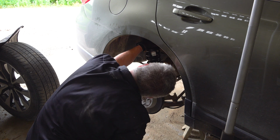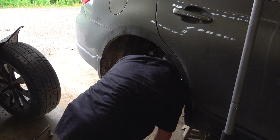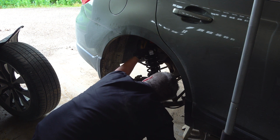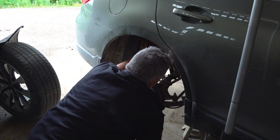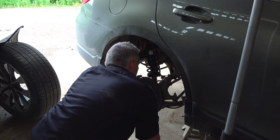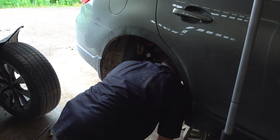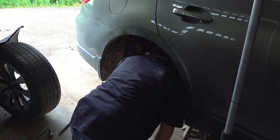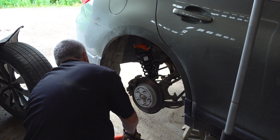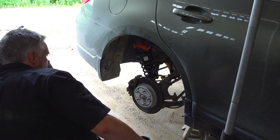And now I've got to compress or move this stuff. Oh, a good 2 inches. That's going to be fun. I don't feel like dropping the other arms. That just seems like a big pain. What I could do is drop the nut off the back of the knuckle. I've done that with the BMW. Let me try that first and see if that'll help.